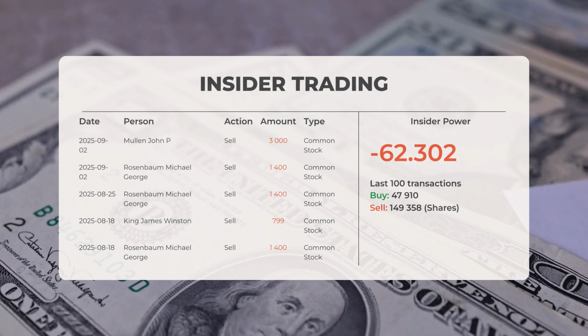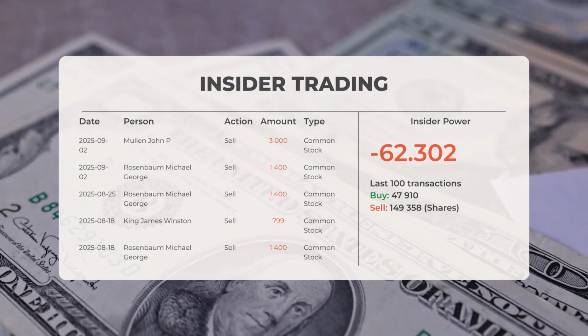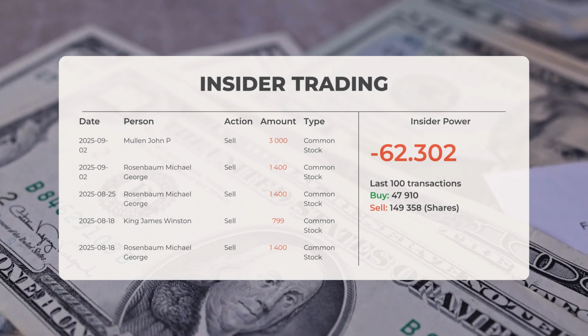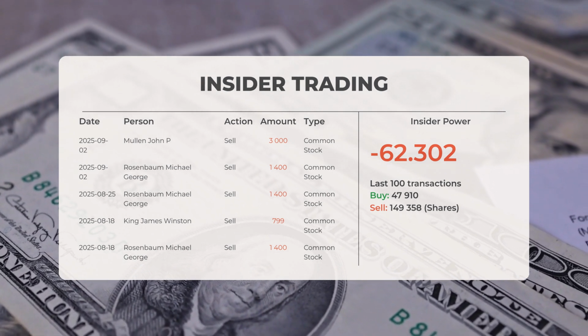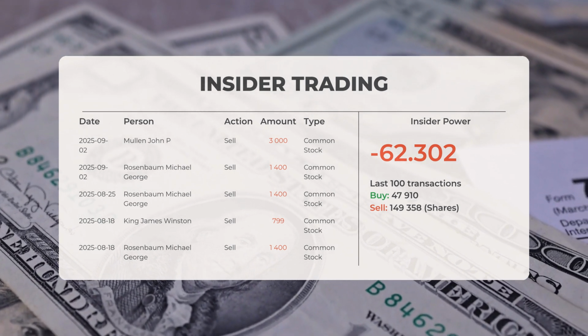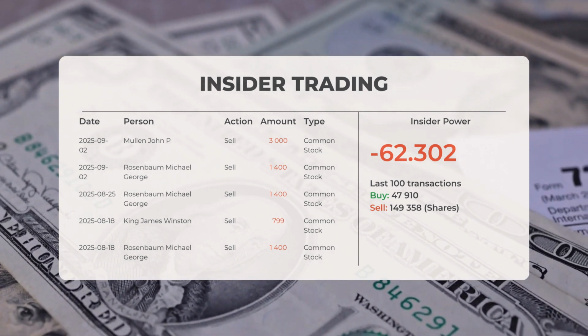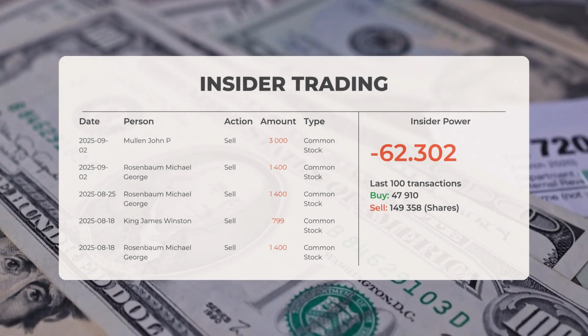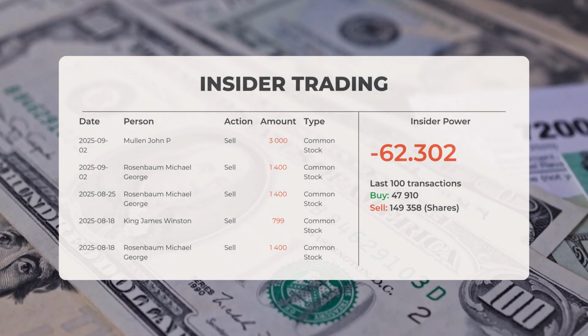Earlier, on the 25th of August, 2025, Rosenbaum Michael George again sold 1,400 shares of common stock. On the 18th of August, 2025, King James Winston sold 799 shares of common stock. On that same day, Rosenbaum Michael George conducted another insider sale of 1,400 shares of common stock.